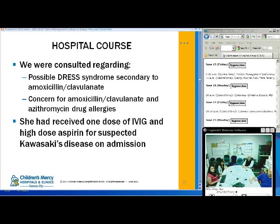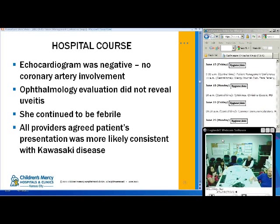And I'll tell you why this progressed, but basically they initially got an echocardiogram and it was negative, no coronary artery involvement. If you have coronary artery dilatation or ectasia and these classic symptoms, then it's a shoo-in, you can definitely call it Kawasaki. So that made it a little bit difficult for the team. Like I mentioned, they got an ophthalmology consult because of the conjunctivitis. They were worried about uveitis, but she didn't have that. Even after the first dose of IVIG, she continued to be febrile, which occurs but is a little bit atypical. Usually they defervesce after a dose of IVIG.